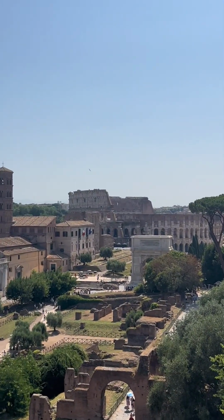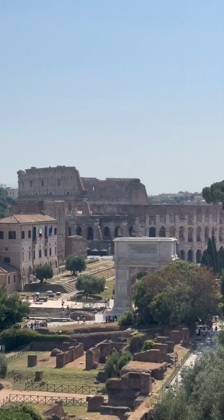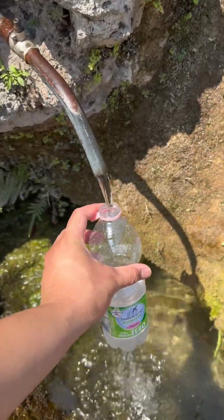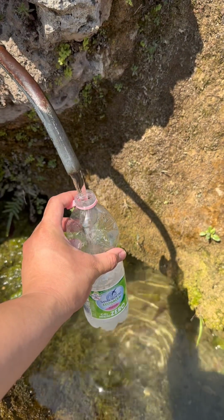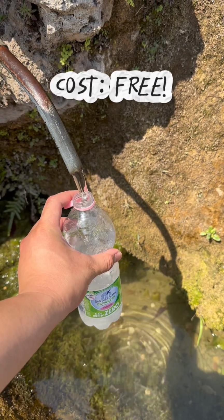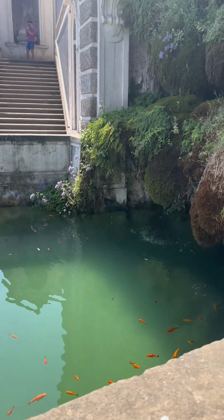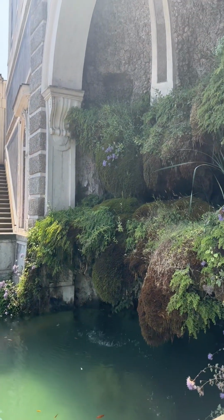Up next on the tour was the Colosseum, the biggest rock of them all. Before we went, we took a pit stop to drink some water. Now, this fun fact is pretty cool. You can drink the water out of any fountain in Rome. When I asked where the water came from, the tour guide said, from a mountain far, far away.